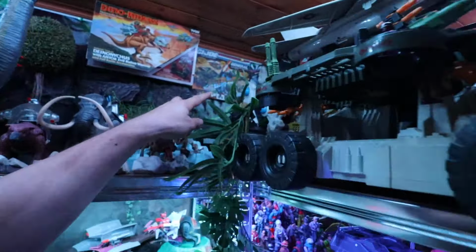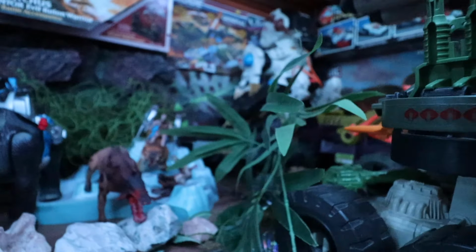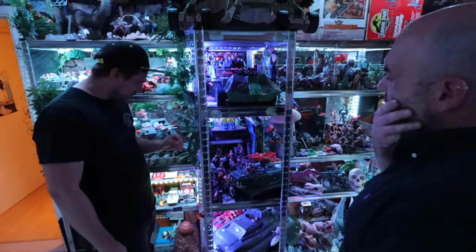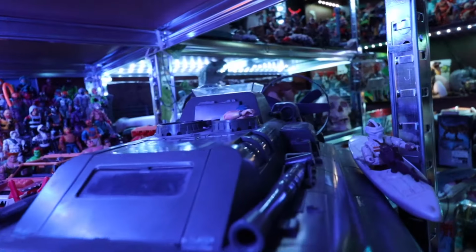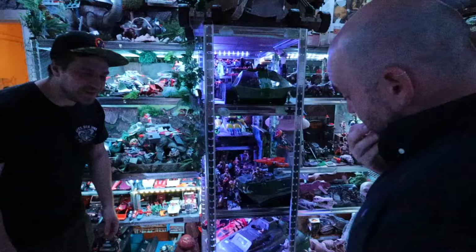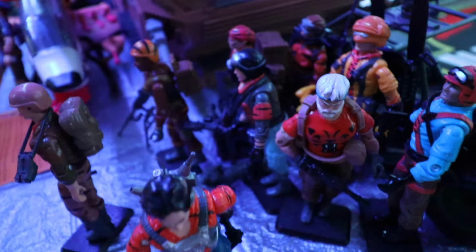Over here in the back, there's even the Star Brigade big giant mech suit. That's a tough one to find as well. That one I bought myself because I like mech suits and I like robots. So cool. The Marauders? Dreadnoks, yeah. And Tiger Force. We're in Europe because we got Tiger Force.